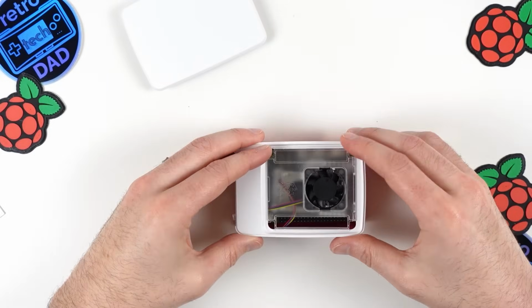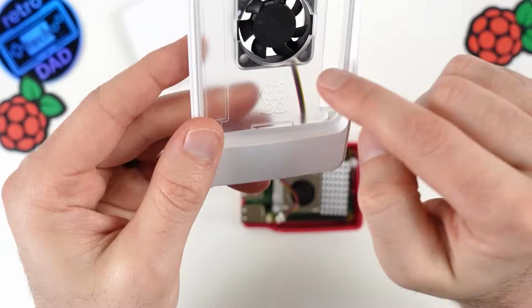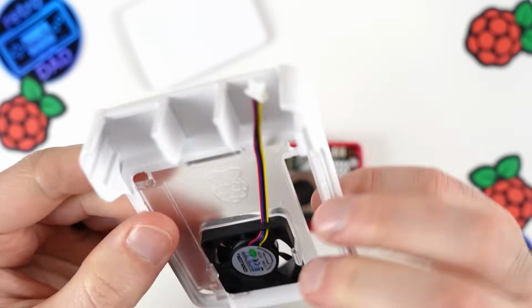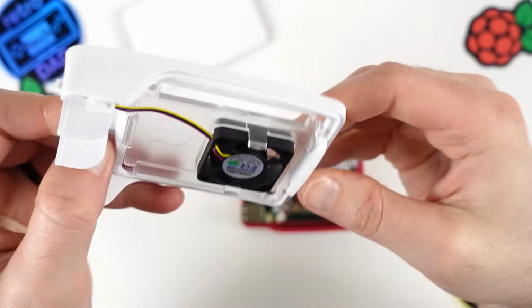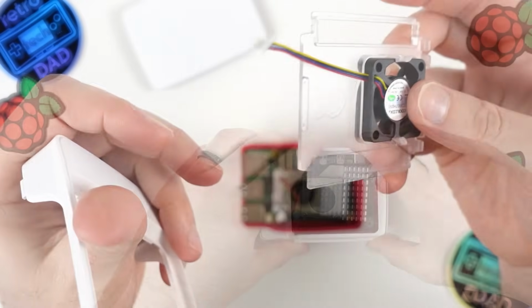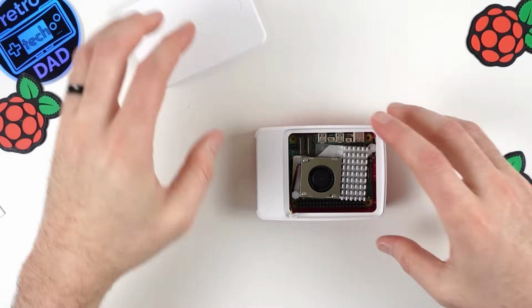Now you're probably wondering, how does this all come together if there's already a fan present on the official case? The nice thing about all the official kit is that everything is meant to work together. And so the Pi team thought this through, and in order to use the official case with the active cooling kit, you will need to remove the fan in the case, which is clipped on using the clear plastic portion. Once we remove that part, you can see that we will be able to properly place the active cooling kit on the board to be used with the official case.